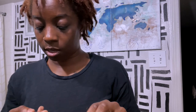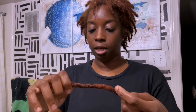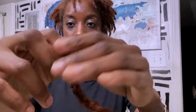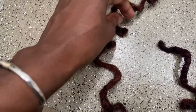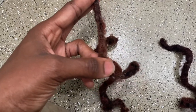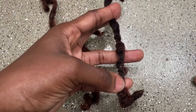That looks like fuzzies. Yeah, it looks like debris and all kinds of stuff that got stuck in the lock. And all of this can be caused by the products that I use. That's just buildup and stuff. The products that I used, not brushing my locks.